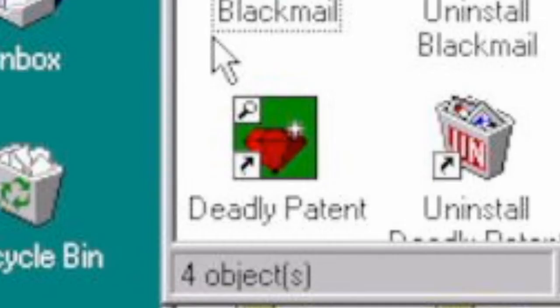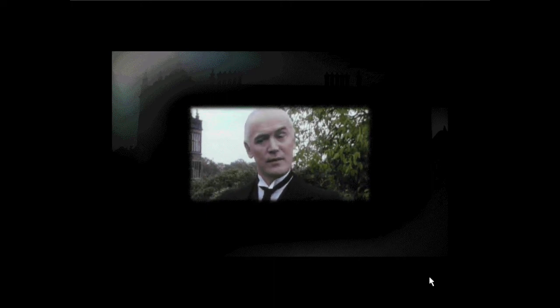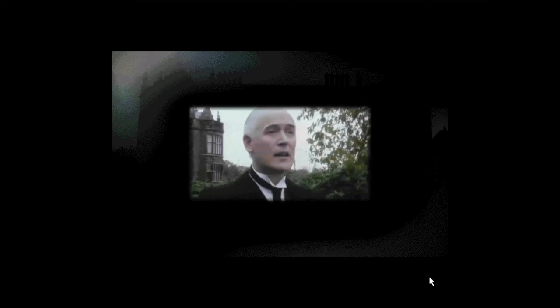And now for the deadly patent. In another reality, or a timeline if you will, we find Mr. Boddy alive and well. Until yet another unlucky fate. It is said that certain precious stones are lucky, but maybe rubies are not so lucky.